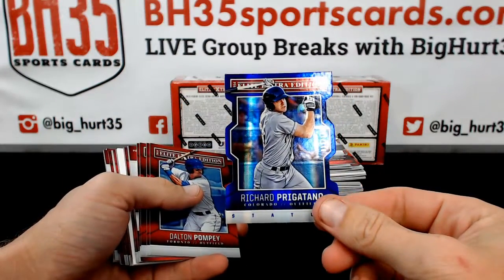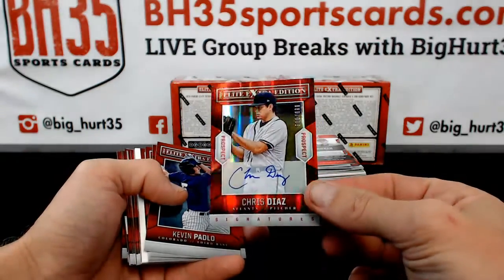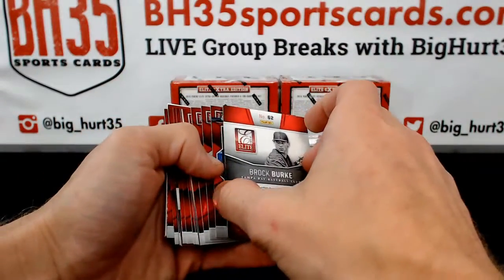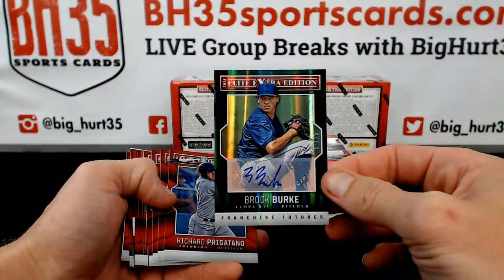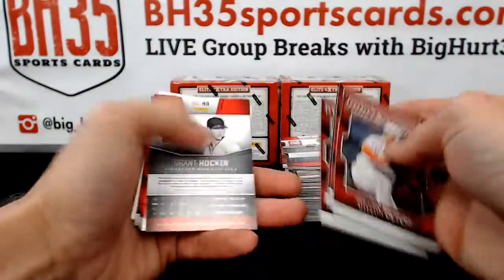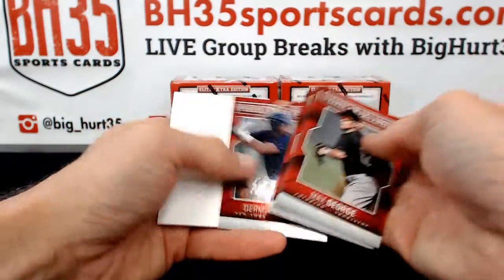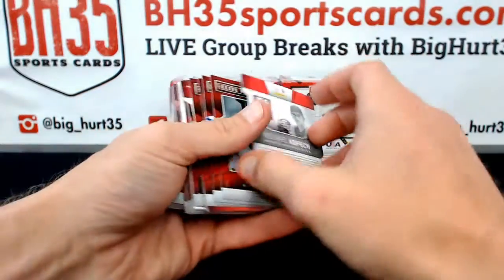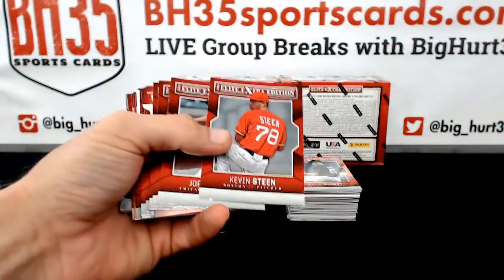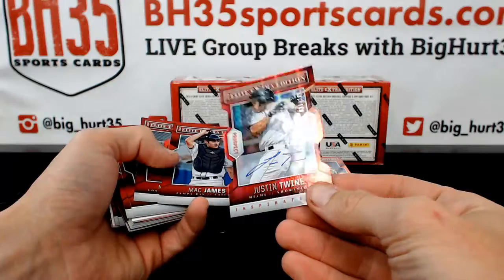Richard to 100 die cut. Brigatano. Chris Diaz. $6.99 for the Braves. Brock Burke to 25 for the Rays. Dusty Baker. Grant Hocken, Cleveland, $4.99. Michael Kopech to 75 for the Red Sox. Nice, Mickey. Justin Twine, Marlins, to 100.